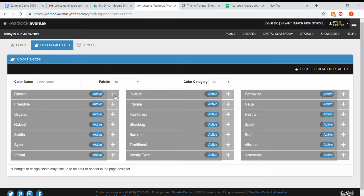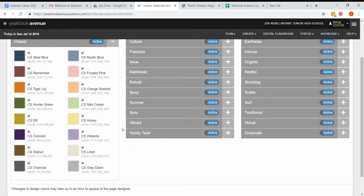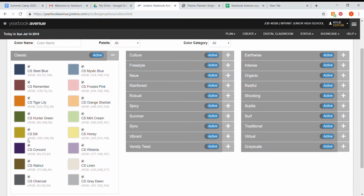So right now, every single color palette is active. It will not be active once we figure out what our theme is and what our specific colors are. But you can see what the different colors are that we have to work with. Like steel blue, mystic blue. So these are all classic colors. So think about, the names of these groups will kind of help you figure out what kind of feel these colors will invoke. So these are very classic, very soft, very muted. They're not modern. They would work in a traditional book.